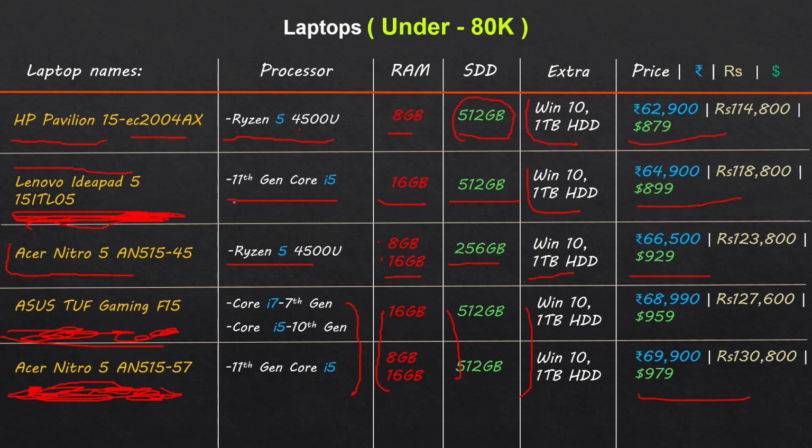If you are going for the three laptops, go for the i5 11th generation. Here you can find an i7 of 7th generation. If you find this, then you should definitely go for the i7, and here's the i5 of 11th generation as well. So these three are the most recommended, and let's look for more laptops under 80k.